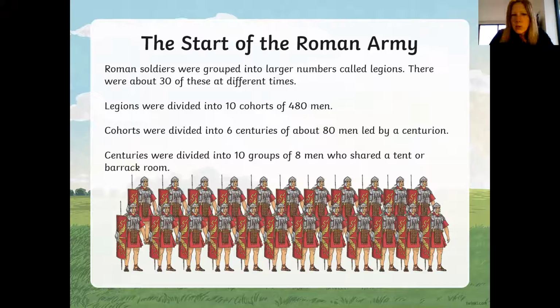Now, these legions were divided, so shared in between 10 cohorts of 480 men. So each cohort had 480 men. And then these cohorts, the 480 men, were then divided into 6 centuries of about 80 men, and they would be led by a centurion.